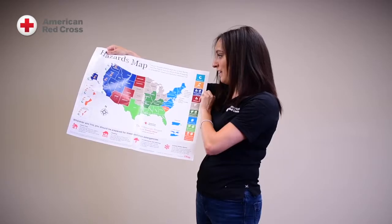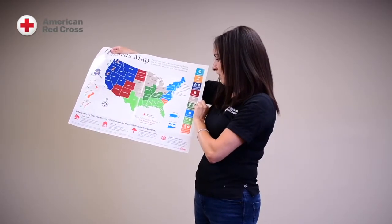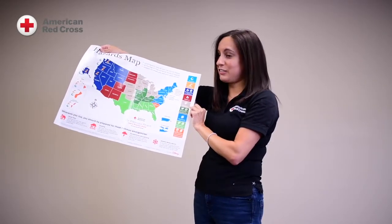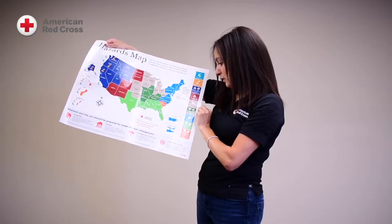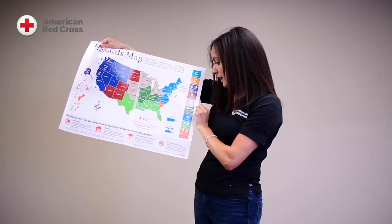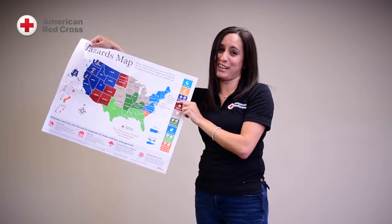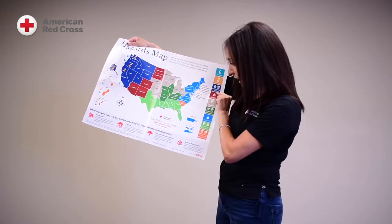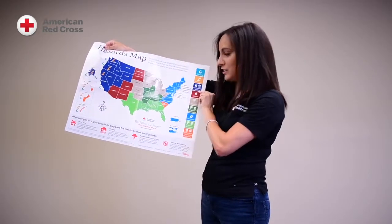In California, in that red section, they experience wildfires. We have tornadoes, which is definitely a natural disaster, which can happen from hurricanes. In the green, they experience tornadoes and earthquakes. Again, you can see, being in the East Coast, we definitely do experience hurricanes. And in the light blue, we do experience tornadoes and hurricanes, okay?